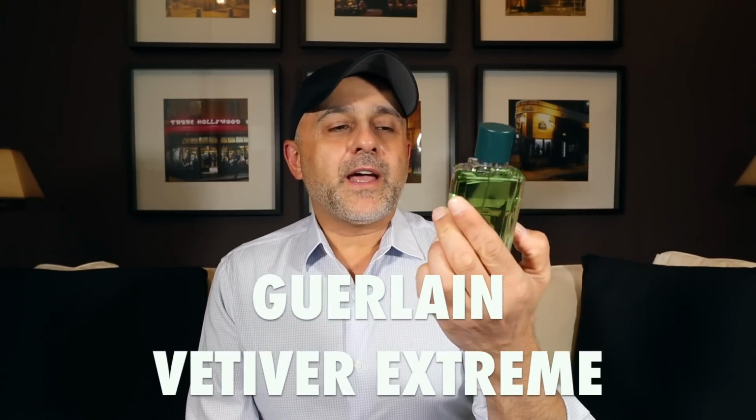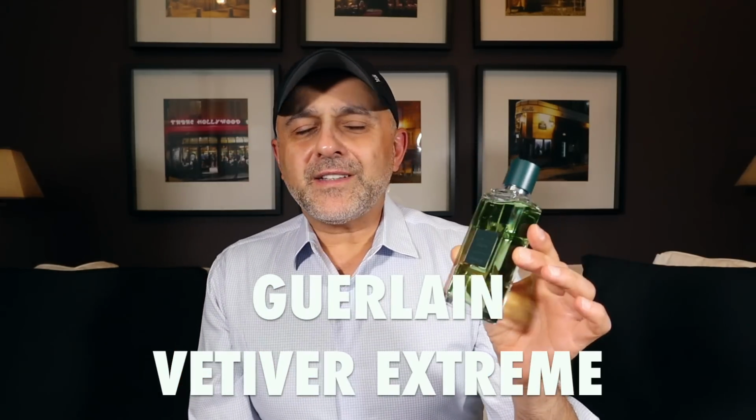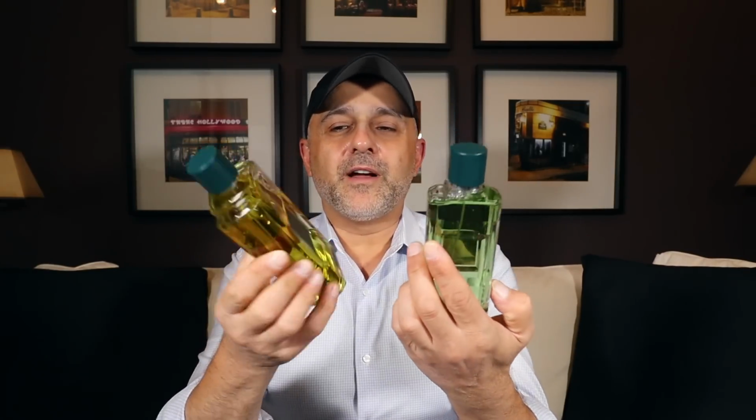But recently I discovered Vetiver Extreme from Guerlain, this one right here. And this one actually is a unique take on this. I'm not sure it's necessarily considered an extreme, at least to me it's not, but there are some changes with the notes and of course the color of the juice, as you can see. You've got a yellowish green here and you've got more of a green here. So they're a little different. And also this one comes off a bit licoricey, not overwhelmingly licoricey, but it does come off a bit licoricey, so I guess that's what they are going with and calling it extreme.